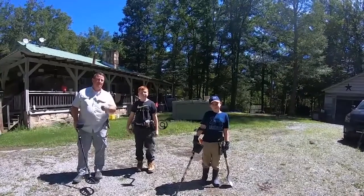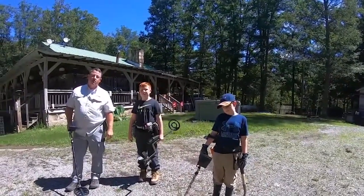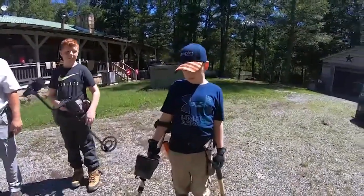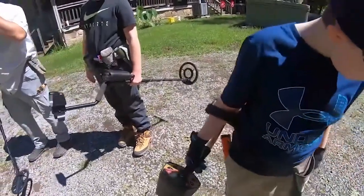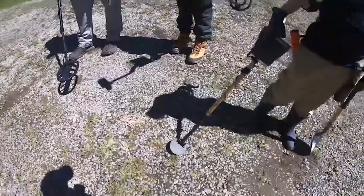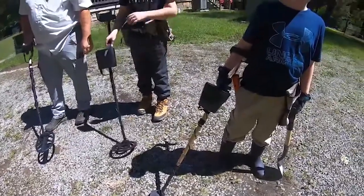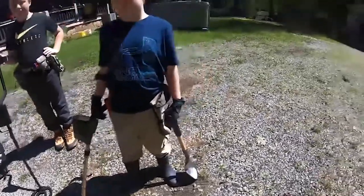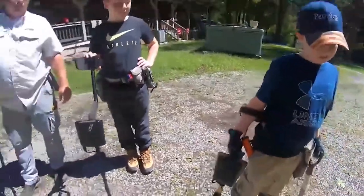Preston hasn't had a chance to be on here, but they are set up, and I want to go by and take a look at their equipment. Let's start with Preston on the right. Preston's got an F2 metal detector made by Fisher. He has the sniper coil on the end, which is really good for brushy areas and thick growth. He's got his shovel, his rig, his gear, and a real nice pinpointer.